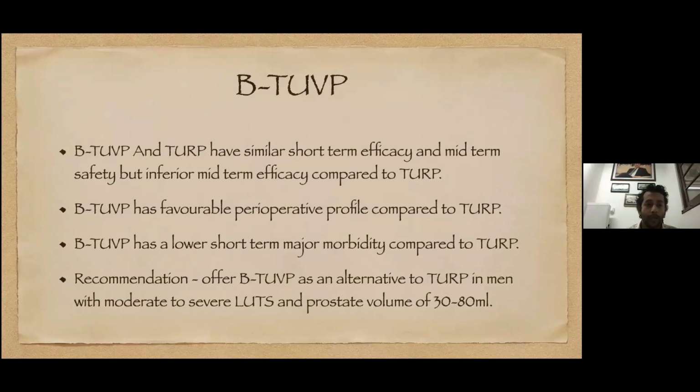Then bipolar vaporization and TURP have similar short-term efficacy and mid-term safety, but bipolar vaporization has inferior mid-term efficacy compared to TURP. And bipolar vaporization has a favorable perioperative profile compared to TURP. It again has lower short-term major morbidity compared to TURP. So the recommendation is to offer bipolar transurethral vaporization of the prostate as an alternative to TURP in patients having moderate to severe LUTs and a prostate volume of 30 to 80 milliliters.